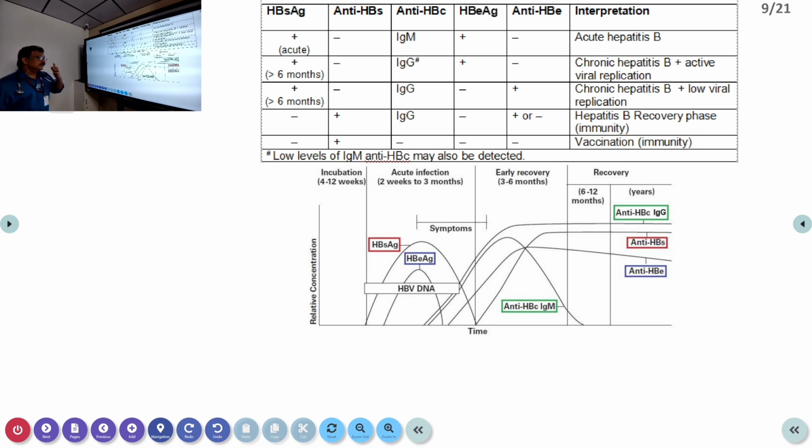Now this gives an overall picture of what tests you should do in the acute phase or after the chronic phase, and how to interpret them. You can see here HBsAg is positive in acute hepatitis B. If it is present for more than 6 months, then you can think about the chronic phase. That is very, very important. We have already discussed all these things in previous slides, so I am not going to go to that slide again and again.